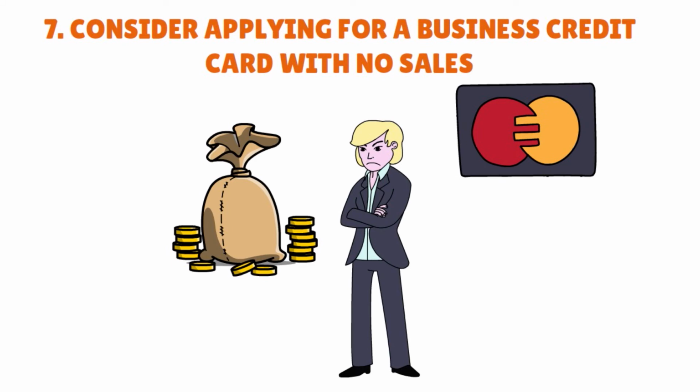If you just launched your business, you're likely going through all of the necessary steps to establish your business finances and fund your business. So why not just consider a few cards? We have a few cards for you that you might want to look into.